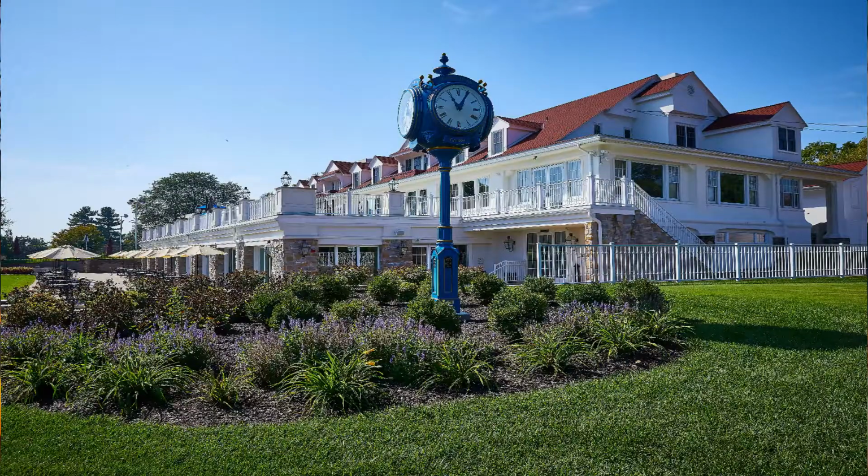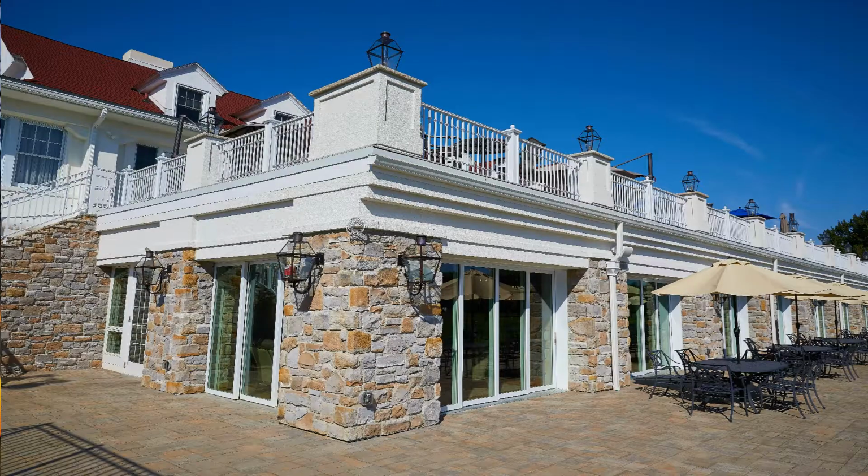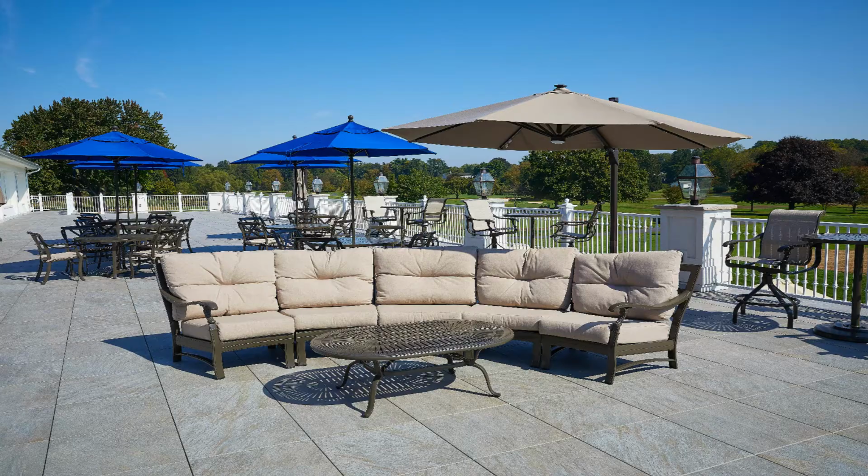So one of the projects that comes to mind is Northampton Country Club. It was a project that was competitively bid. We were able to complete the project. It looks absolutely stunning. It's amazing how many people utilize Northampton Country Club's facilities because I'm getting emails and phone calls fairly regularly from people just complimenting how it's turned out.